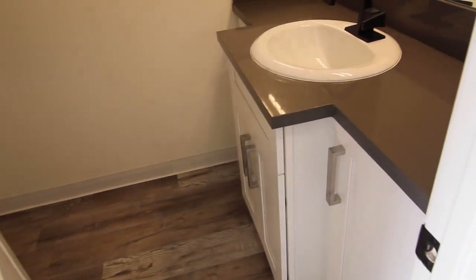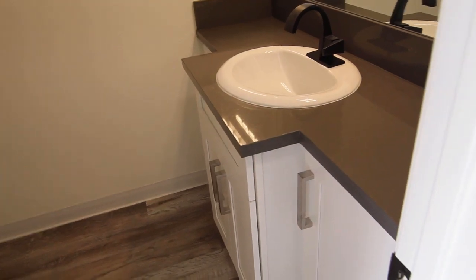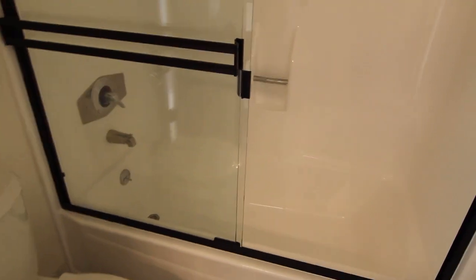And then we have the bathroom. Here is the sink. And across the way, we have a shower-bath combo and toilet.